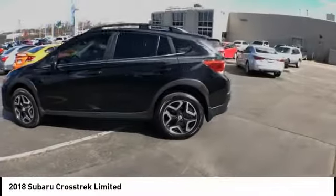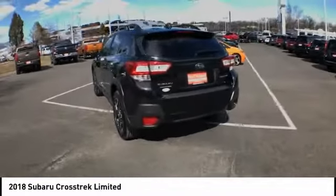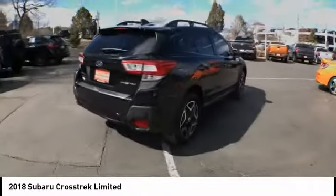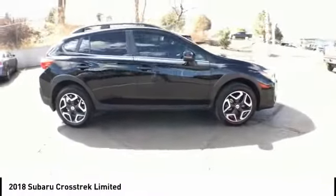Make a great choice today with the 2018 Crosstrek. This all-new four-wheel drive crossover by Subaru fills that spot for a vehicle with true outdoor capabilities, which is comfortably home driving to soccer practice, too.